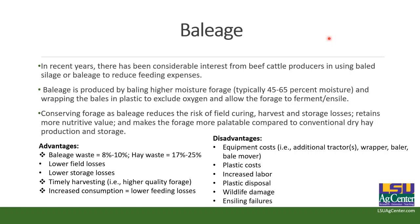So, increased consumption, lower feeding losses. It's a very palatable product. Cattle just seem to like to eat it a little bit better if it's put up right and it's a good quality product. So we have lower feeding losses as we put that out.